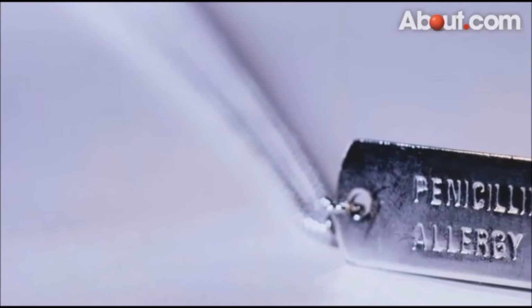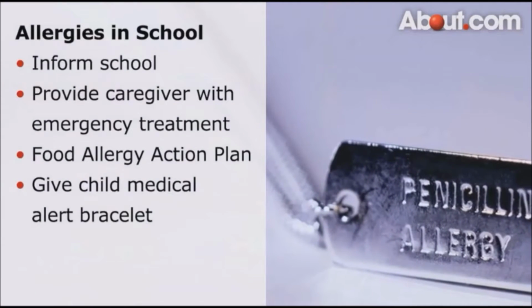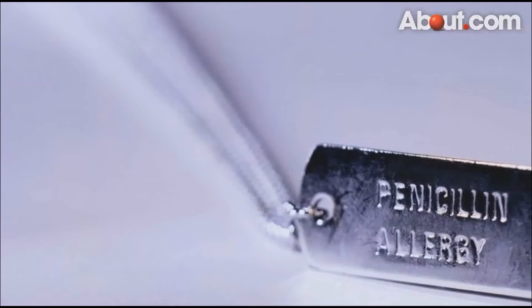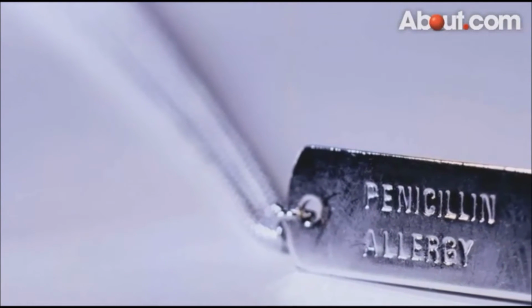Also, you may want to give your child a medical alert bracelet. This will both let the child know, as well as people around them and different caregivers, the seriousness of the child's food allergies and what foods to avoid.